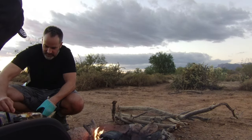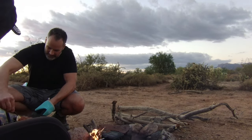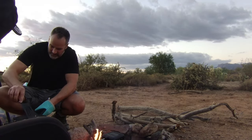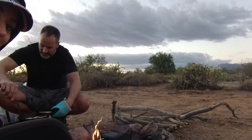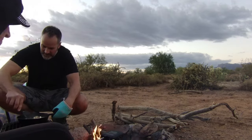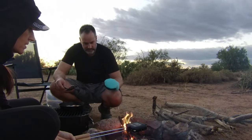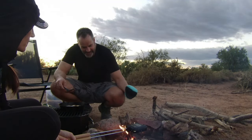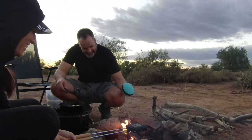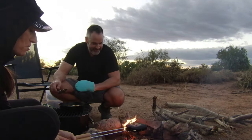Yeah, that looks good. It's starting to stick. It is. In the middle. Looks delicious. This rock isn't really the flattest, so it's sliding off, you know? That looks really good. Can I have some? I just got some smoke in my face.